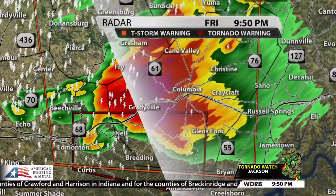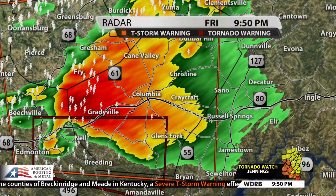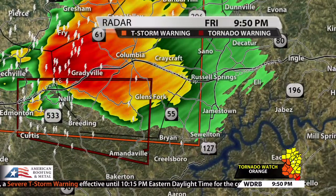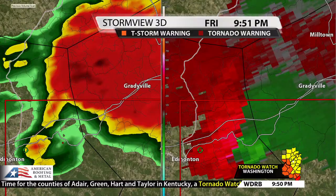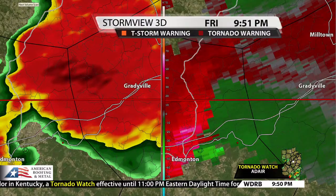Listen to me, if you're in Columbia right now, your car, if you can get it away under something, you probably have 7 minutes. If you're in the Craycraft area and Christine and Glens Fork, that window may be closing for you. The tornado rotation area is near Nell. And Rick, you're looking at that rotation area on 3D. Tell me what you're seeing in terms of the intensity. I'm seeing the intensity come down. I think this actually may be occluding or getting lifted into the main body of the storm.